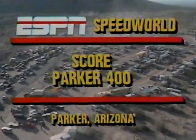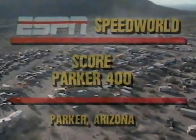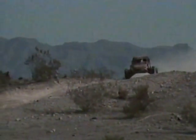We're back at the Parker 400. Marty Reed along with Jerry Garrett, and the view you're looking at is from the air above the Arizona start-finish line, where a number of the leaders have gone through to begin their final laps, but there's still some drivers out there finishing on the first time around.